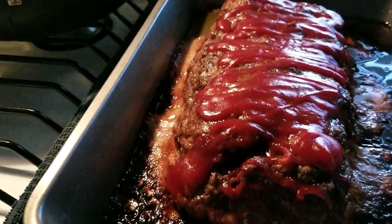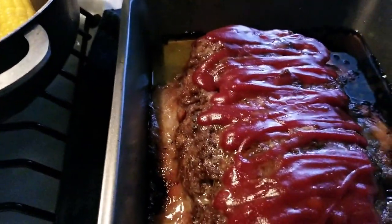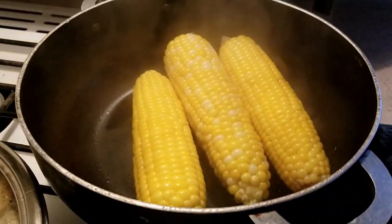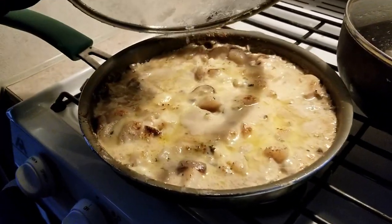Oh, hi, the finished product. This is what Aja brought us over. Well, she brought the meatloaf over. Ow, that about burnt me. And then we got corn. And we still have to heat that up. I already did that. The au gratin potatoes. Yeah, did you?